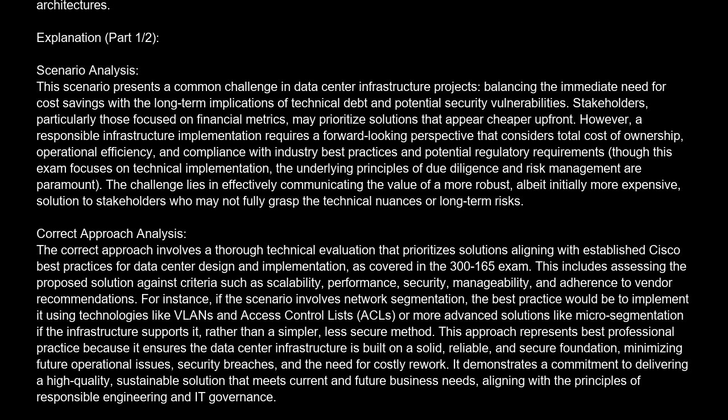simpler, less secure method. This approach represents best professional practice because it ensures the data center infrastructure is built on a solid, reliable, and secure foundation, minimizing future operational issues, security breaches, and the need for costly rework. It demonstrates a commitment to delivering a high-quality, sustainable solution that meets current and future business needs, aligning with the principles of responsible engineering and IT governance.